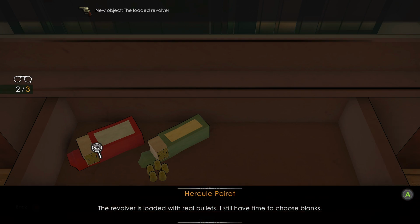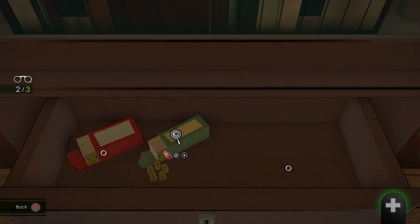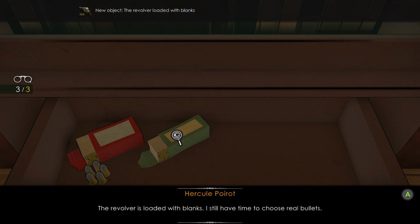The revolver is loaded with real bullets. I still have time to choose blanks. The revolver is loaded with blanks. I still have time to choose real bullets.